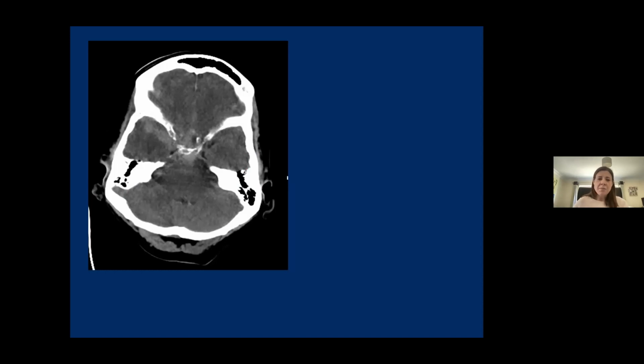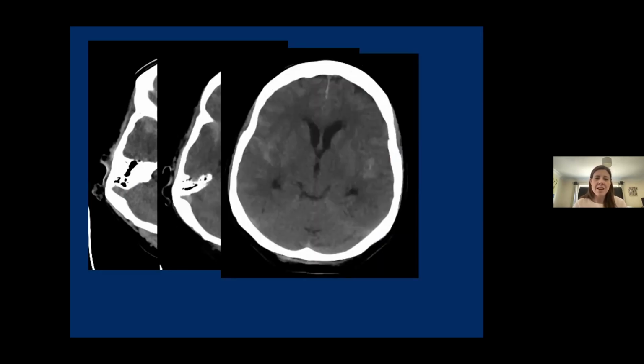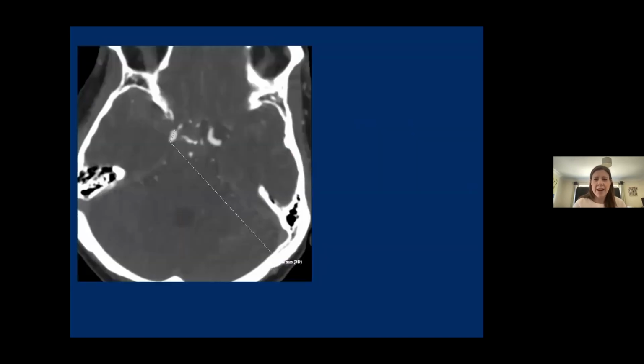So I thought I'd show some cases. So here we've got a CT scan. If we just click through those images. So this is an unenhanced CT scan. We can see that there's subarachnoid hemorrhage. So from this, we would then go on to do a CTA to look for an aneurysm.